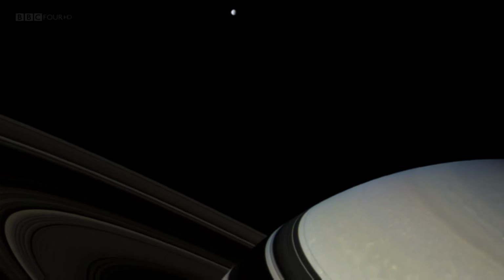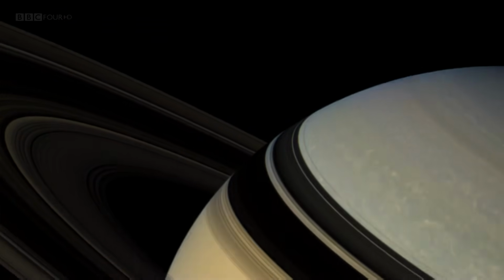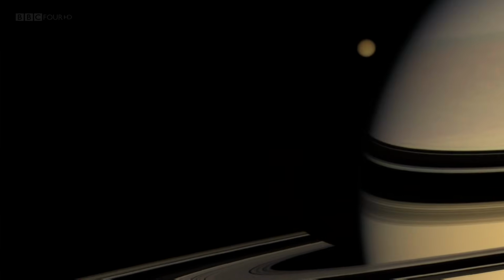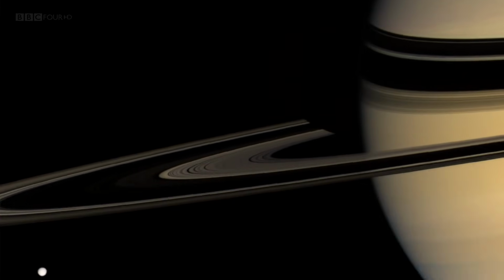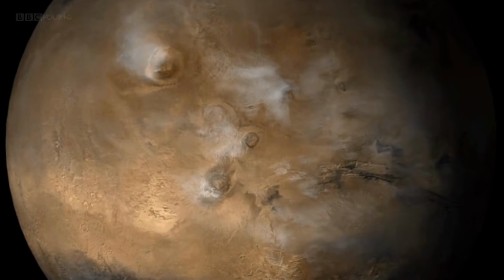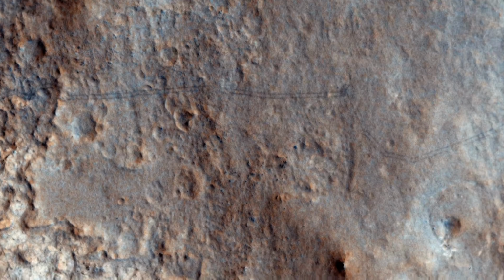In the last few decades, we've had enormous success sending probes out across the solar system to give us windows on new worlds. Cassini has been orbiting Saturn since 2004, and it's returned astonishing images of the ringed planet and its dynamic moons. Mars has 5 spacecraft orbiting it, giving us an unprecedented view of its varied and complex surface. And on the ground, 2 rovers leave no rock unturned.